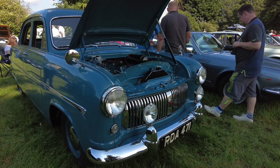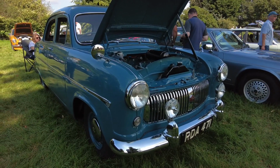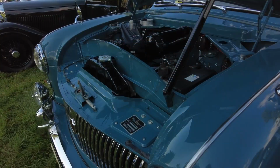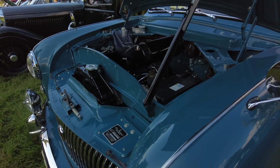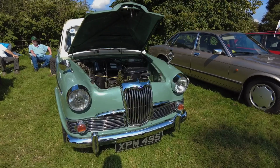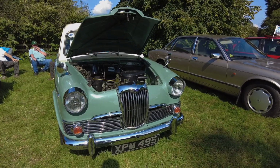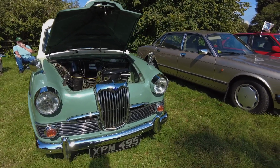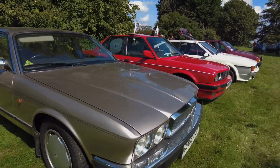Is that a Ford Zephyr or a Ford Zodiac from back in the 50s? I think it is. In good condition anyway, someone's looked after that. Jaguar next door.